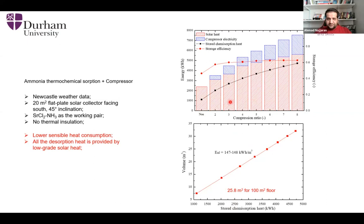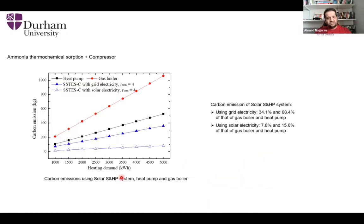And for different compression ratios, you can see here that if we increase the compression ratio, we may need extra volume. So we store more heating energy, but we need more volume as well. In here, these results come from the simulation. It's not from the experimental results. So that's the reason you can see everything is perfect in these graphs. We are not right now in the experimental stage, so these results come from the simulation.